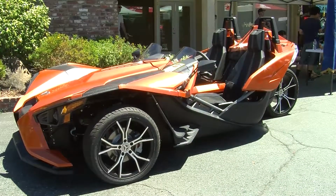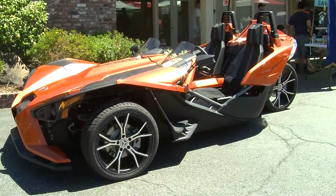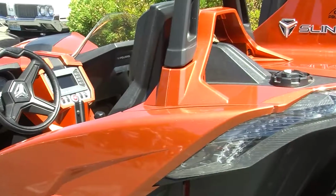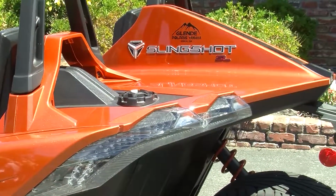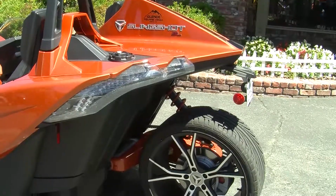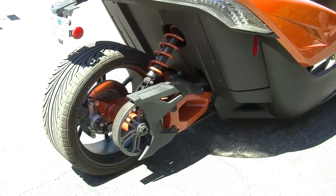My name is Ron Landrum. This is called a Slingshot, made by Polaris, and it's just a really fun car. Everywhere I go, it gets plenty of attention, so it makes people smile, which is more than half of the fun of having it. It's a three-wheeler, so California still recognizes it in the motorcycle class, and then it's belt-driven. So that's a carbon fiber belt.